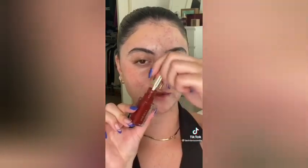I'm gonna take Merit Lip Oil in the shade Sangria, just to add a little bit of color to the lips. Set that all down with the Sephora setting spray. Here is the finished look.